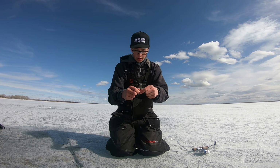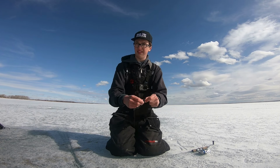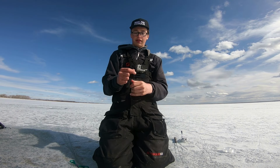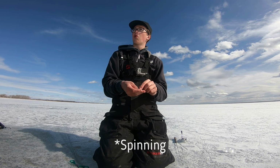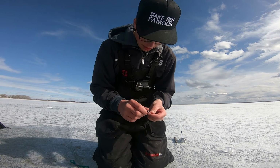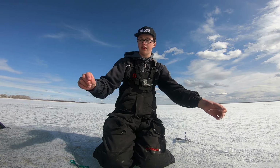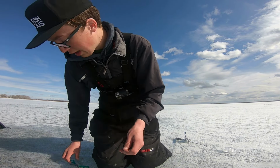Lots of times I'll use the Palomar, but what the heck is this one called? Fisherman's knot, maybe? Wet it, pull it tight. Like I said, you really don't need a swivel that big. The swivel's just to keep the spoon from just circling in the water. When you rip a spoon up, it kind of gets little knots in the line. So what that swivel is gonna do, basically, it just keeps the memory out of your line. And that right there is the perfect distance. You got about a foot and a half of space between the swivel.